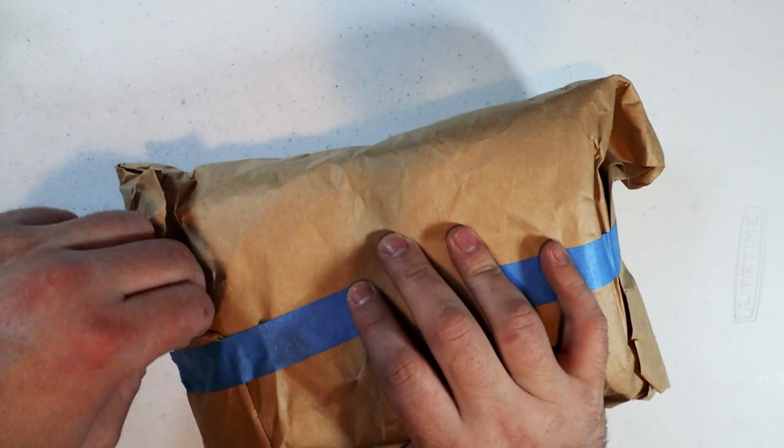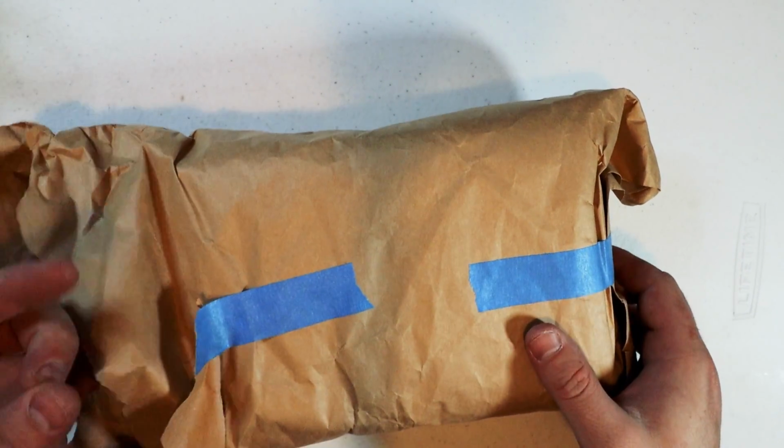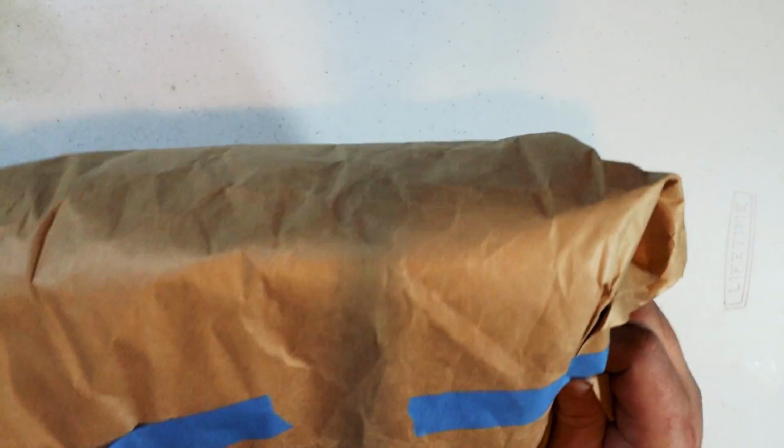So let's get this out of here. A little bit of an interesting flimsy box, but the packing looks fairly decent. I mean, we got some painter's tape, we got some airbags. Let's just open this up. See what's inside. We got a lot of bubble wrap. Oh my god. Alright, let's open this up, see what's inside.